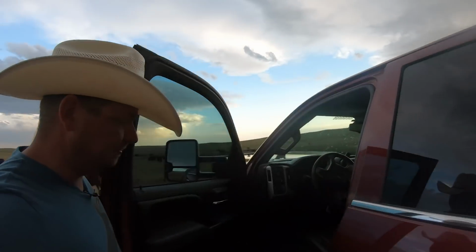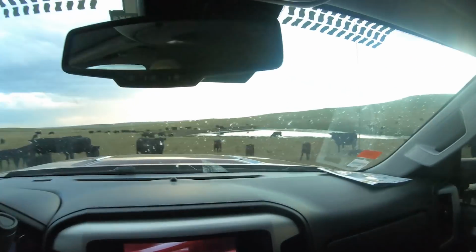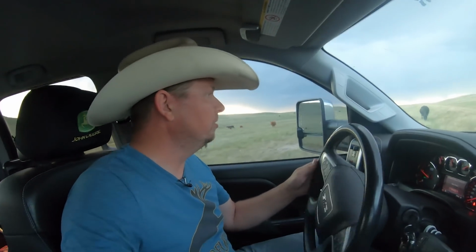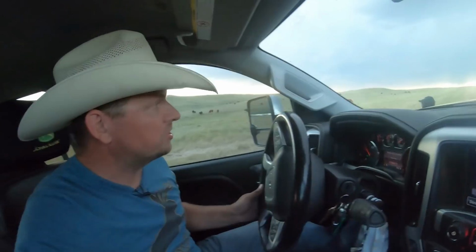So we're going to go for a little ride and leave these guys behind us. We're going to head probably to the far, what would be the east side of this field and take a look at what it looks like over there. I don't think there's any natural water up there. There's a couple of areas where there could be water, but I don't think we got enough runoff to fill those up. We're going to go take a look though and see what it looks like.